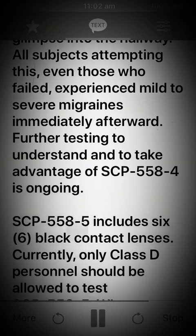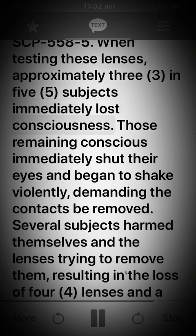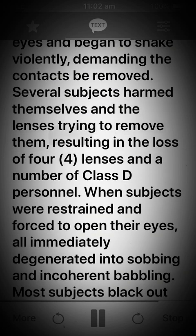SCP-558-5 includes 6 black contact lenses. Currently, only Class D personnel should be allowed to test SCP-558-5. When testing these lenses, approximately 3 in 5 subjects immediately lost consciousness. Those remaining conscious immediately shut their eyes and began to shake violently, demanding the contacts be removed. Several subjects harmed themselves and the lenses trying to remove them, resulting in the loss of 4 lenses and a number of Class D personnel.